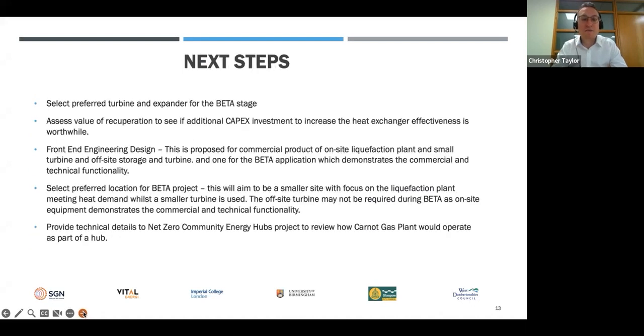In terms of the next steps, firstly, we're going to need to look at the preferred turbine and expander which we would like to use in the beta stage. So the alpha stage will act really as a front end engineering design process for what would be the beta phase. We're going to look more into the value of recuperation and see if additional capex investment makes sense.